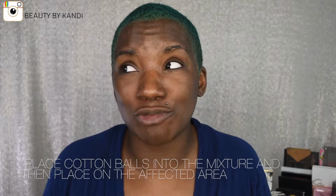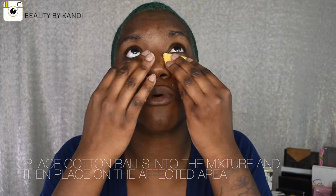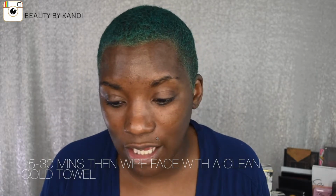So what you would do is cut them in half, or in this case, you should probably use a cotton ball. And you basically dip the item into the water, drain it, apply it to the affected area, let it sit there for about 10 to 15 minutes, and then you would just remove it and wipe the face off with a cold towel. You can do this daily. I have read it, and I remember in school that if you're going to do this, it should be done daily. So if you wanted to try that option, you totally can. You just need to make sure that this option will need to be on a daily basis. So that is option number 3.